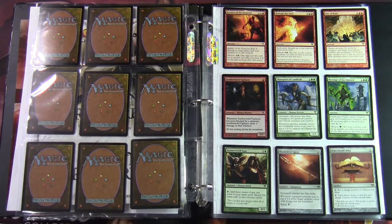Sumblewald Sage, 2 and a green, 0/1 creature, Human Druid. Add 3 mana of any one colour to your mana pool. Spend this mana only to cast creature spells.